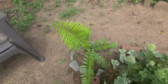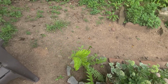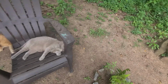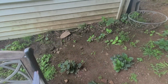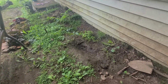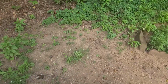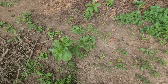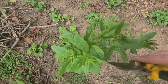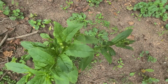The fern is looking really nice. Got a bunch of rogue tomato plants around my garden because I throw my food scraps out here, mainly over here, which is why there's a bunch of rogue tomato plants. I don't mind it though. It brings a cottagey feel to the garden. I don't know what this is right here. Huh, interesting. Look at these seed heads, you guys.